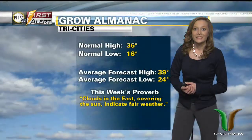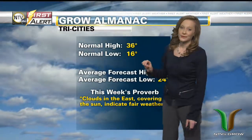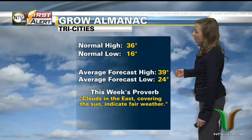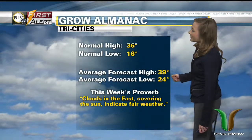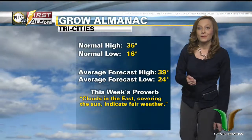But taking a look at this week's Grow Almanac, our normal high this time of year, right around 36 degrees. Our normal low is in those teens, right around 16. Looking for the next week, our average forecasted high for the next week, right around 39, and our average forecasted low, we are going to be warmer than normal, right around 24 degrees.